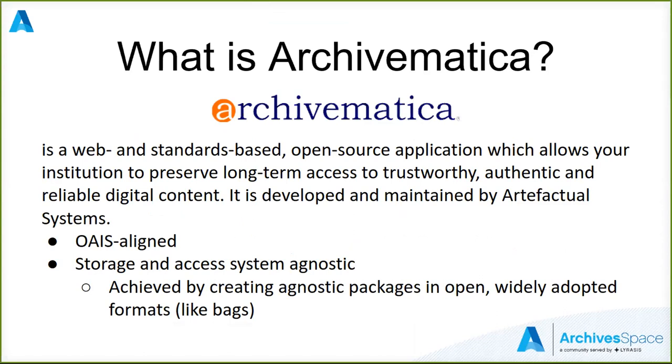So I just wanted to start with our basic definition of what Archivematica is, just in case some of you aren't familiar or there might be a little bit of confusion. But this is basically the same definition that Jessica just gave in the introduction. It's a digital preservation system, and it's web-based and standards-based, meaning that you interact with it via a web interface for the most part, although there are API applications as well. It's standards-based in that it uses well-adopted and well-known digital preservation standards and reference models, such as OAIS, METS, PREMIS, Dublin Core, that kind of thing.